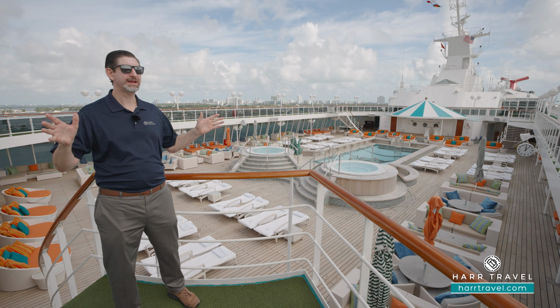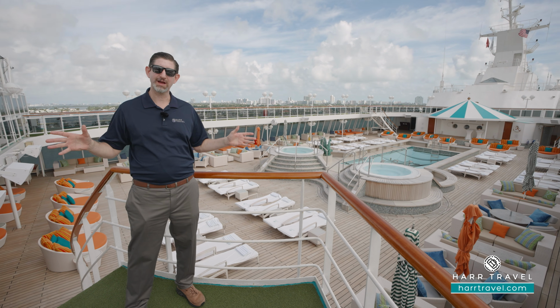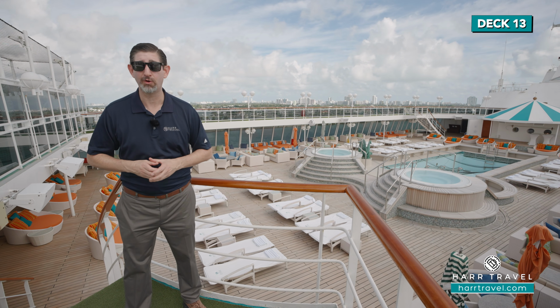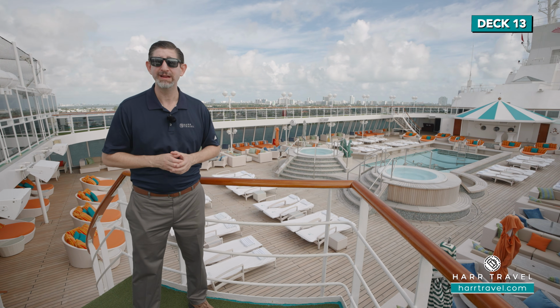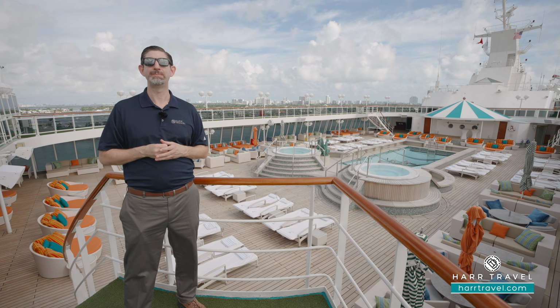Now, the Crystal Serenity just underwent an incredible renovation. Those of you who've cruised on this vessel before, you're going to find that there's a much higher space ratio than before, and it never felt crowded previously. They reduced the capacity all the way down to 740. There's almost 400 passengers less on board the ship than when they built it.